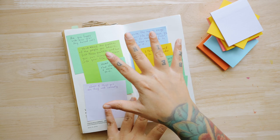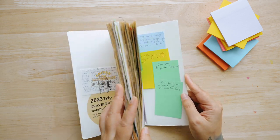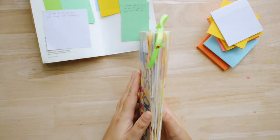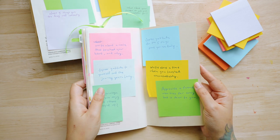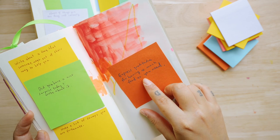I stick all these gratitude prompts at the back of my journal, and I do have it in a different insert as well. Whenever I feel like using it, I would remove them and paste it in my spread. Express gratitude for having as much food as you need.